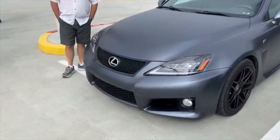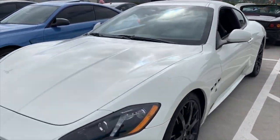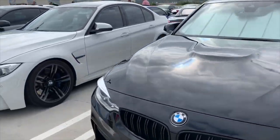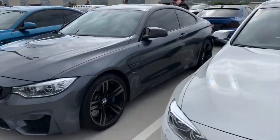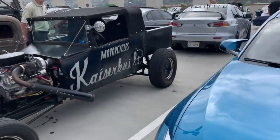Swing around the other side. Corvette, Maserati, row of BMWs. Another one here, another one here, M3, M4, another M4 here. AMG down the end, sorry.